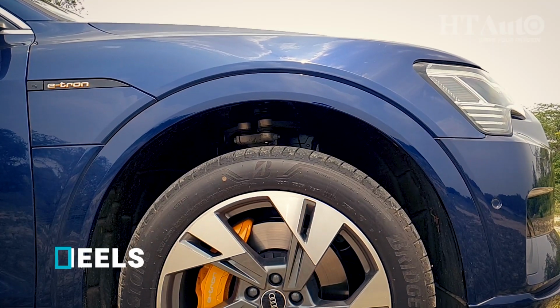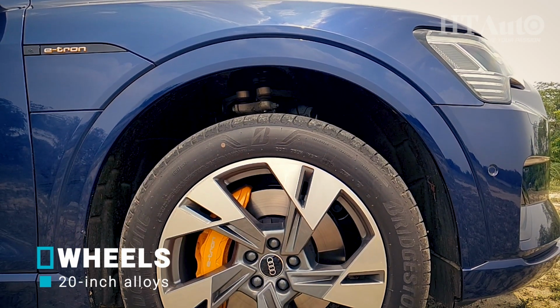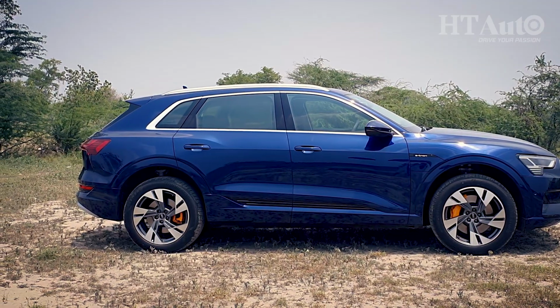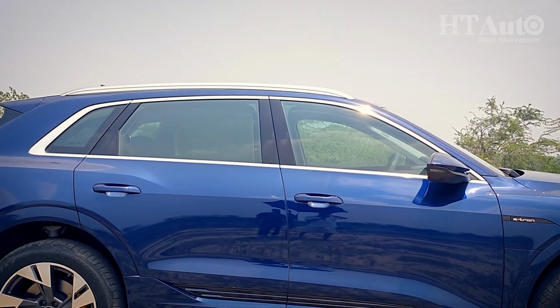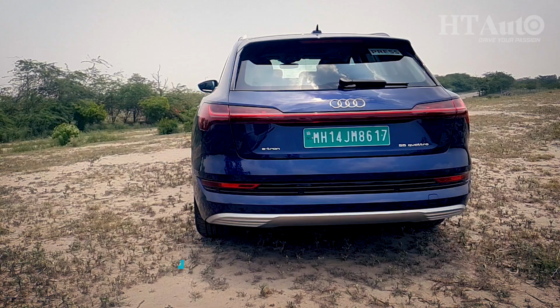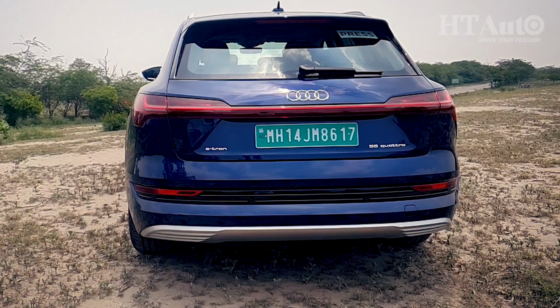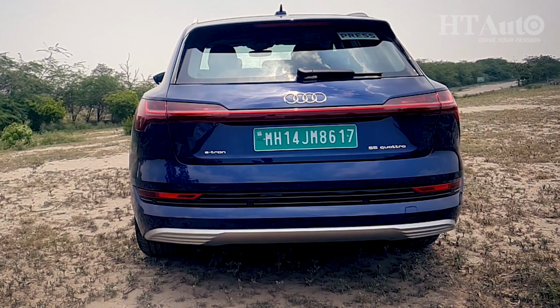The alloy design too is different, rather funky, and the large body-colored wheel arches give the e-tron a bit of heft. The window line is large, but that's something you would expect from an Audi, unless of course it's a Q2. The rear gets LED pattern lights and they look absolutely hypnotic at night, and the back profile is completed with a silver skid plate at the bottom. And of course, no exhaust pipes.